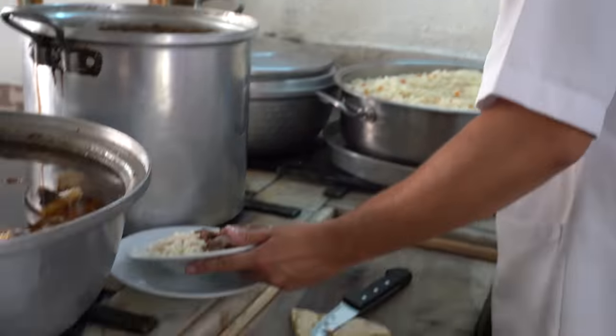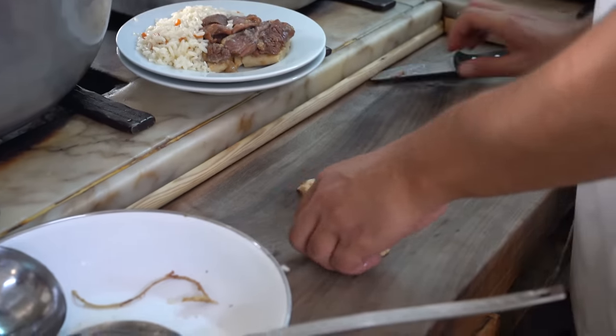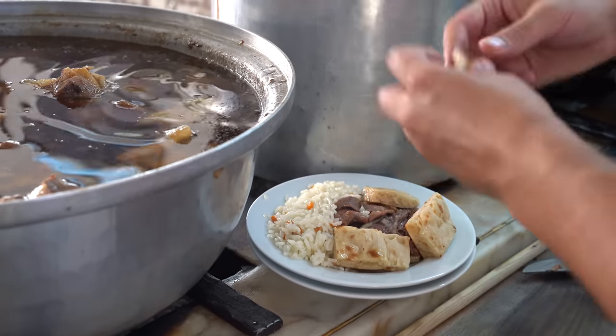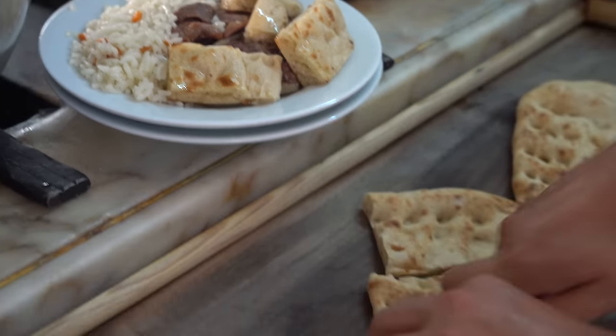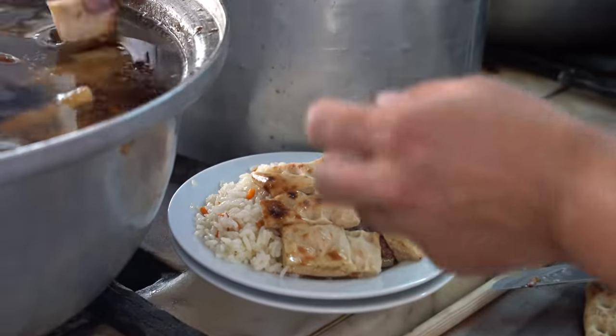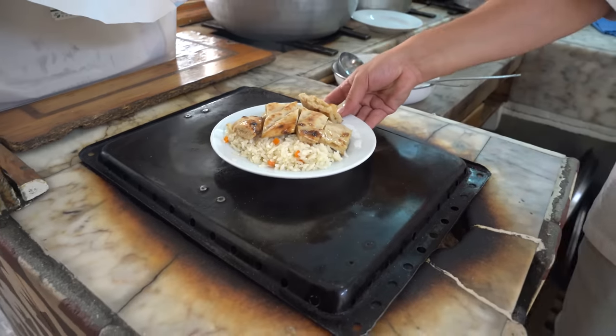Pilav ve avuç, evet. With carrots. Pizza, yeah. Oh, mamma mia, it looks amazing. Okay, teşekkürler.